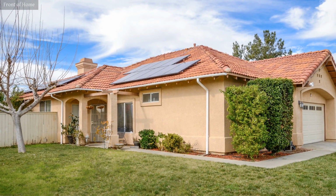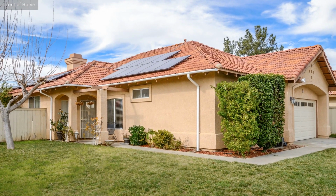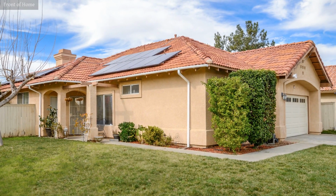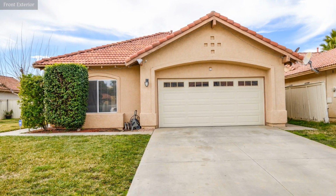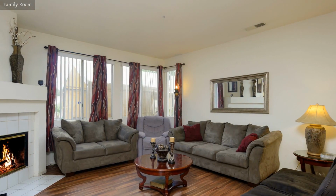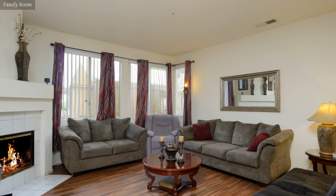This single-family home, covering more than 1,400 square feet and situated in a great neighborhood, has easy access to parks and other recreational facilities. The family room provides the ultimate in luxury and is directly connected to the dining room.